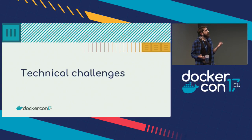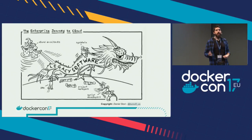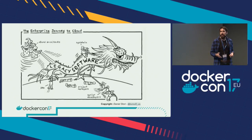So far, 50% cost reduction seems like a fairy tale, but this is what the move to Docker really looks like. As you can see, this picture is from Daniel's story. It's called The Enterprise Journey to the Cloud. We can see a dragon, sysadmins, DBAs, and senior developers trying to tame it, project managers dying in the process, and cloud architects from afar throwing some magic. So there are, of course, some hiccups that we have to overcome. It's not that easy to move to Docker. And Łukasz is going to talk about some of the challenges.